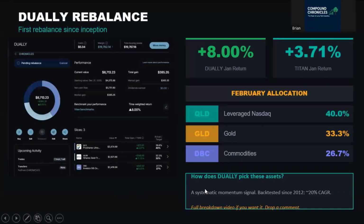Good. How does Dolly pick these assets? A systematic momentum signal, back tested since 2012, and it's been producing about 20% annually. Actually, last year was up about 45.5%. So pretty strong stuff. And the best thing about it, minimum drawdown. So on a month-to-month basis, Portfolio Visualizer, along with other people that I know that have been running this, I've only had about a 10% max drawdown month to month, and that's pretty superb in my book for a relatively passive investment strategy.